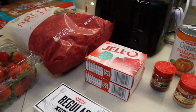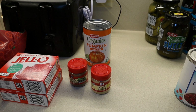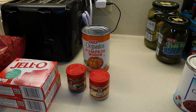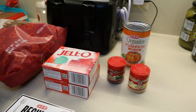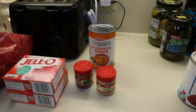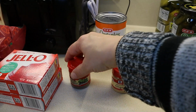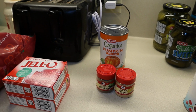And last is our pumpkin pie. So this is something we made last year. We did not make it the year before though, and so this is fairly new for us. We usually have the strawberry pretzel salad and everybody's full off of sweet things, but I am going to make a pumpkin pie. So I have the pumpkin here, and I have the ginger and the allspice, and I should have everything else in the cupboard that I need.